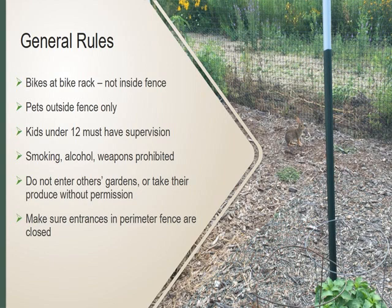Speaking of which, do not yourself venture where you do not have permission to go. Do not pick produce you did not grow. Be a good neighbor. If your produce wanders off without permission, let us on the committee know. We can't do anything about it if we don't know it's happening. Sometimes that means putting out rabbit traps, live capture of course.